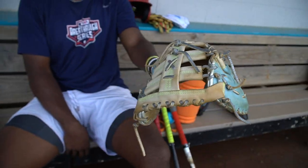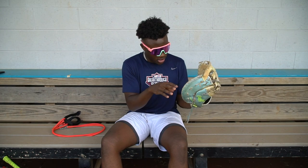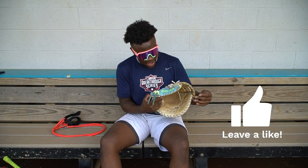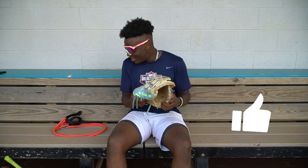Would like to go on to my Perfect Game SelectFest glove that they gave me. It's a 13-inch glove, first base mitt. Have the neon Rawlings logo and stuff. Have my name on it with the PG logo, and gotta keep the glove locks on me.